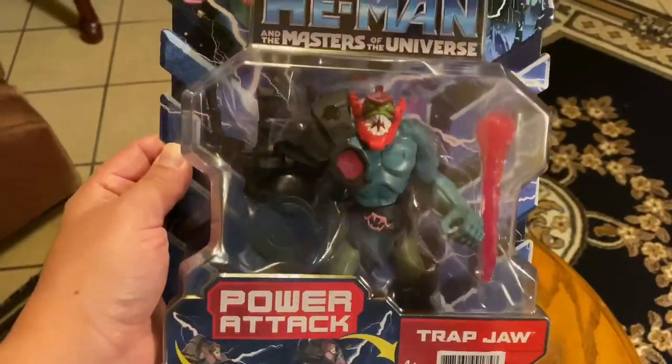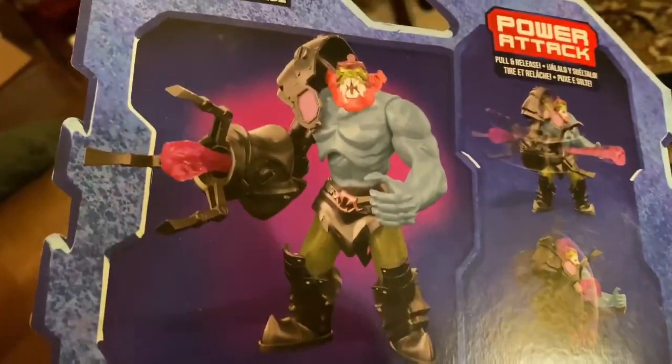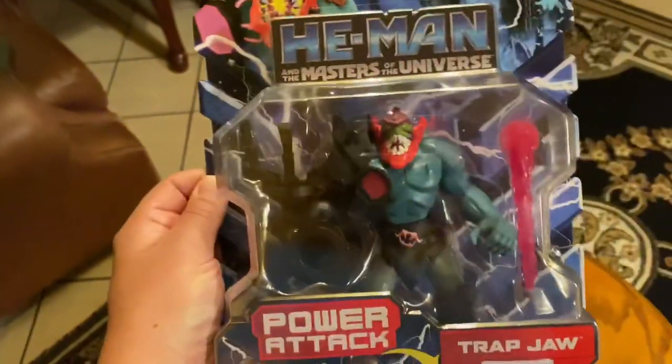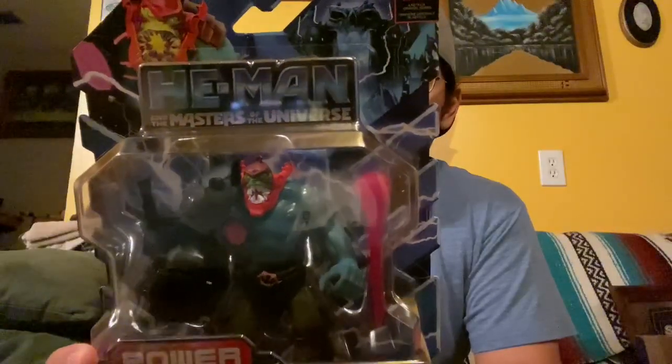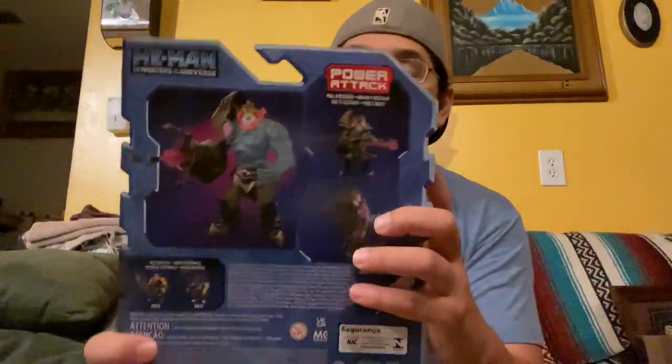But they are geared toward kids, so the price is cheap. They're like $10 each, which is not bad. And I actually kind of like those sculpts. They look cool. They look different than the vintage ones, but you can also tell what character they're supposed to be. So that's Trap Jaw.